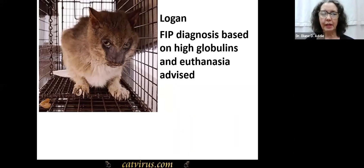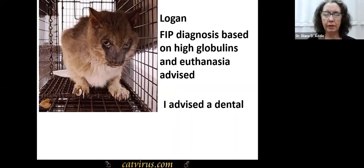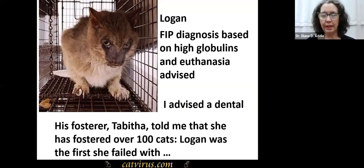Logan was the stray cat, and stray cats rarely have FIP, but you probably were thinking that because he's being in a multi-cat foster situation, possibly. And Tabitha was really wonderful. She approached me, she wanted to do the treatment despite their attending vet advising euthanasia. And I advised a dental and cutting his claws, obviously.